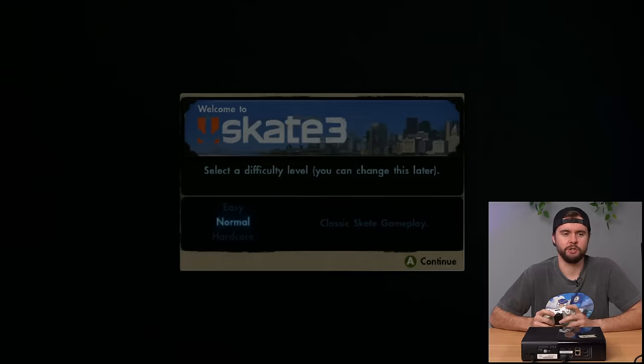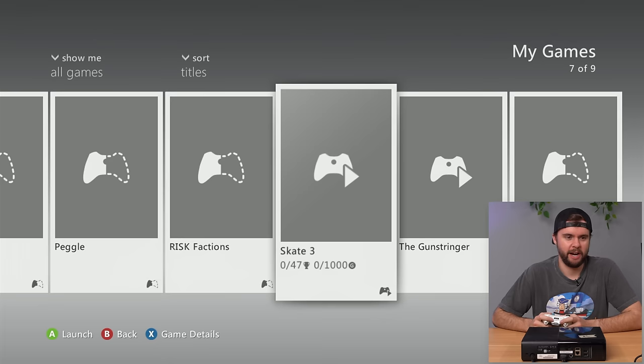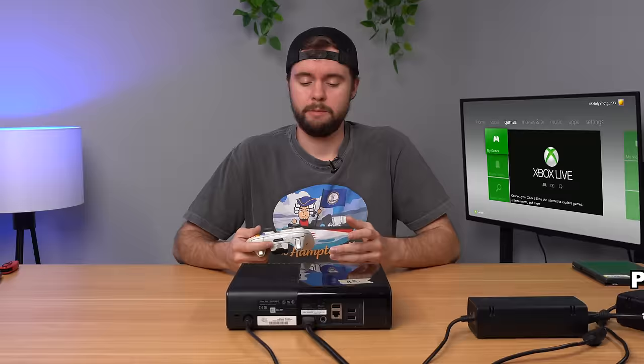Now the last thing I want to check is the My Games. Let's see if they have any games downloaded here. All right, moment of truth. Do we have, ooh, we got something. We got Fruit Ninja Connect, jackpot. Hexic HD on every console ever. Risk Faction, Skate 3, which I just put in the console. The Gunstringer, and Trials HD. So not much, but the console is fully working. It'll be listed down below for sale. Let's go ahead and move on to the next one.